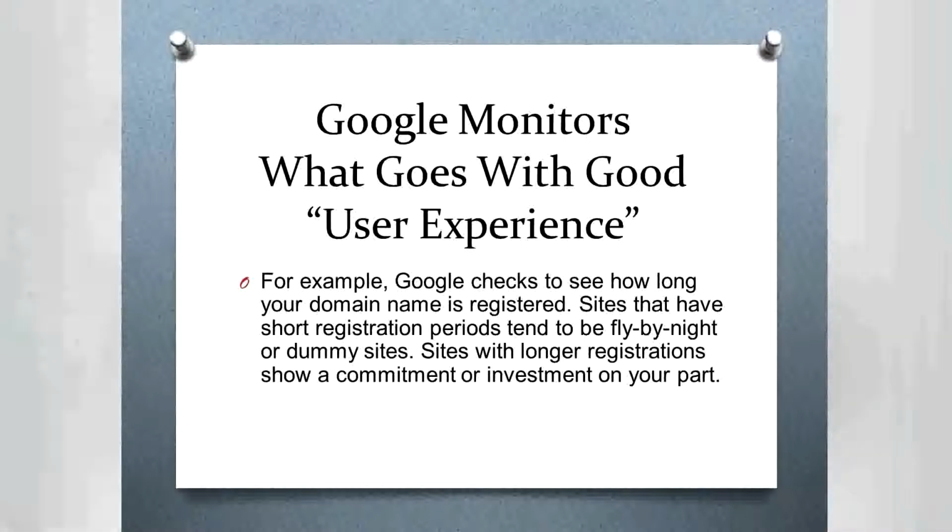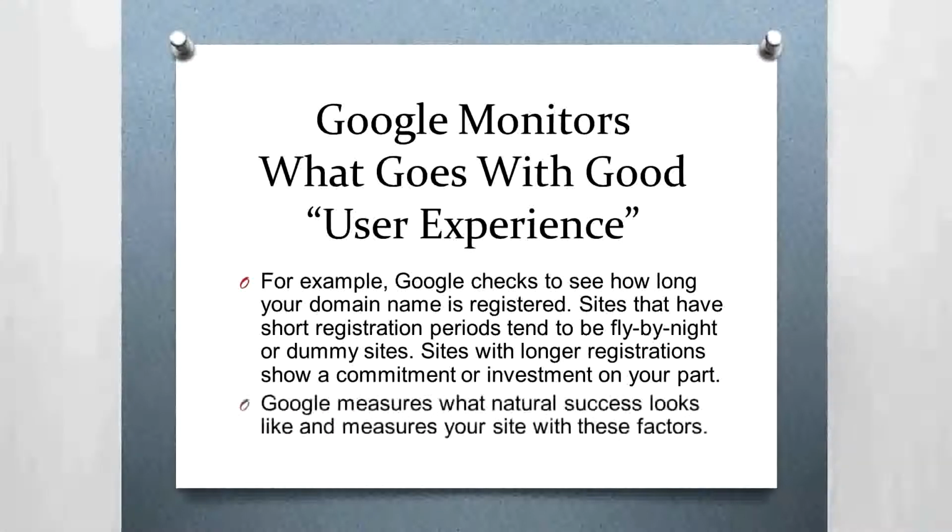So people don't, and Google knows that if there are sites linking to your site that are only registered for 1 year, they don't really consider that to be as useful. Also, Google treats sites that have a lot of traffic as better when they link to you than sites that don't. So again, they're measuring natural success, and how they do that is they look at how many people are linking to your site, how much time people are spending there, and whether they are clicking around. That's what they're measuring.